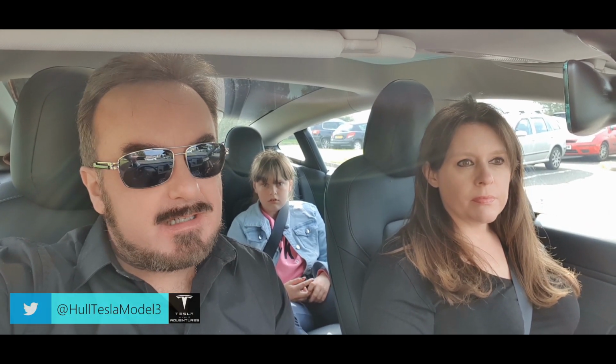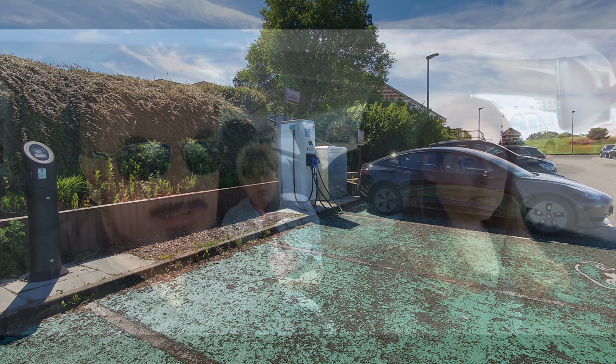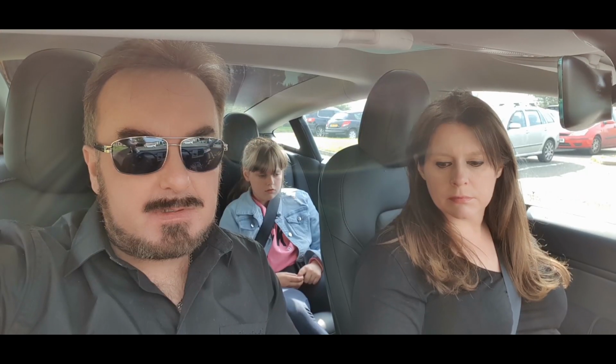We're still in Scotland, it's another sunny day, and we're starting the day today on 92%. We would have been starting the day on a lot less, but there was a rapid charger here at the hotel, which they kindly let us use. When we arrived, it was pretty dead looking, but there was actually a key to get down into the unit where the breakers were for the thing, and to power it back up, which was much appreciated.